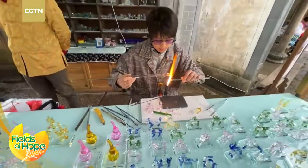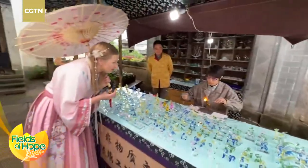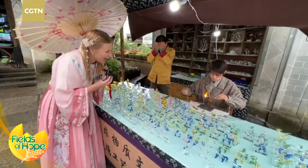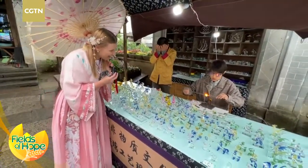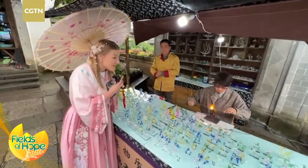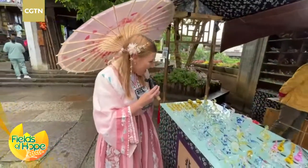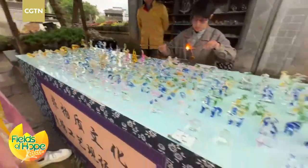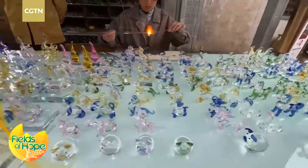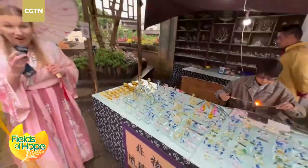A long time, more than 10 years actually, that she's been making this craft. I think many of the local people here have been working on these skills and crafts for a long time, and many visitors can come and enjoy and take part to learn more about these crafts and also take home some fun gifts for their friends.